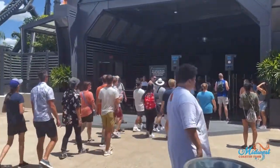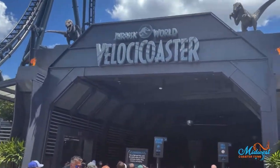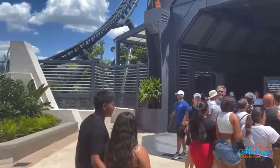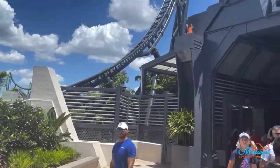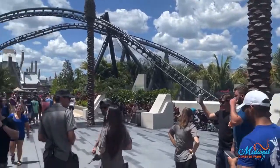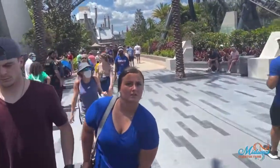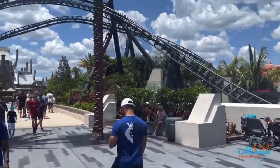I do not recommend the single rider line because sometimes it will not move as fast as a regular line, and you'll be actually stuck in line longer. It does look shorter, but in return it is not shorter. And then you have the handicap or ADA access area in the middle, and maybe in the future, the express pass area. And then on the left is the entrance to the normal queue line.